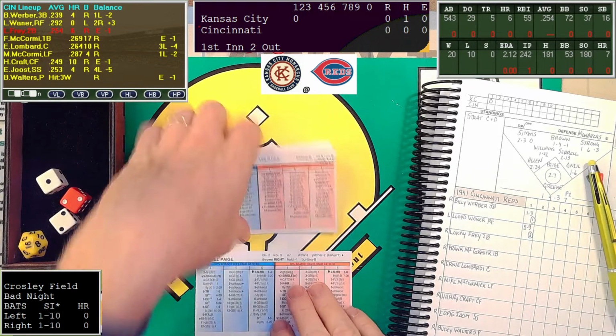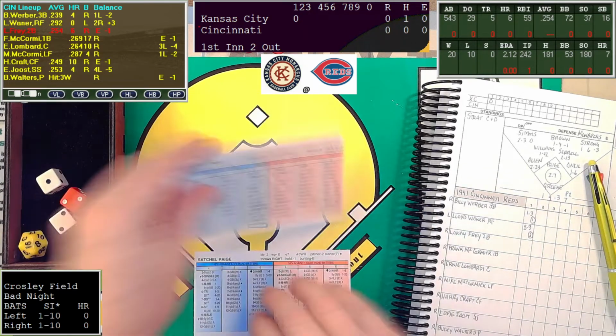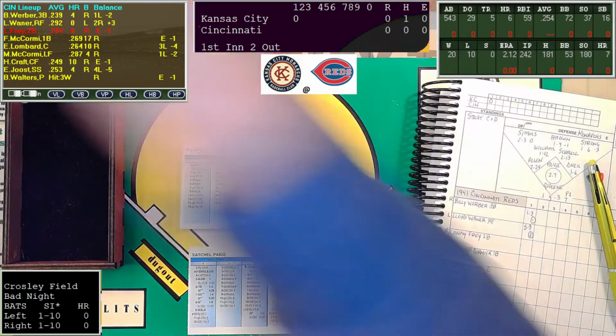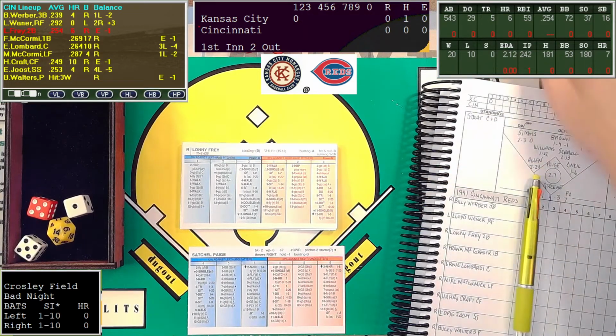That brings up Lonnie Fry, the second baseman. He hit .254, 6 homers, 59 RBIs. He did have 29 doubles. So Satchel Paige looking to retire the Reds 1-2-3. Gets a 5-6, and that's a strikeout.